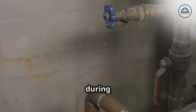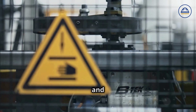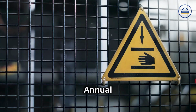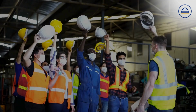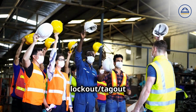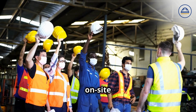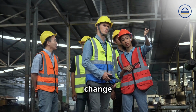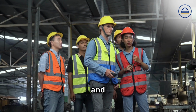de-energizing equipment during maintenance. Understanding hazardous energy sources, key steps for applying and removing locks and tags, group lockout and shift change protocols, annual inspection and compliance requirements, emergency procedures for LOTO. You'll learn to identify sources of hazardous energy, follow specific lockout, tagout steps, and understand emergency protocols to ensure everyone on site is safe. Our course also covers group lockout procedures, shift change protocols, and the annual inspections required to keep LOTO systems compliant and effective.